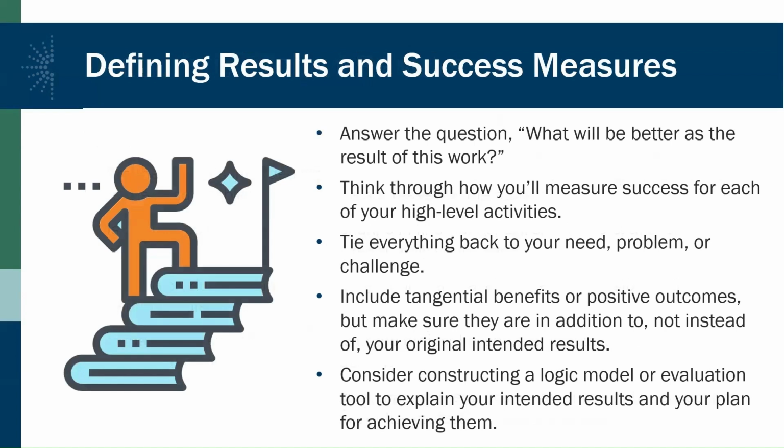We often hear that defining intended results and success measures is challenging for applicants. Essentially, we're asking you to explain what will be better as a result of this project and how you will know. Think back to the questions we referenced in the project justification section when we talked about defining the need, problem, or challenge that your project's addressing and how it fits into one or more of the program objectives. Your results should tie back directly and logically to those elements.